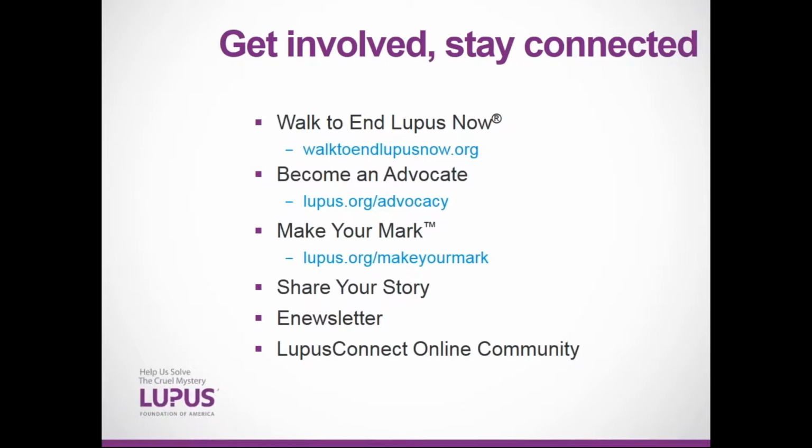So when we look at ways to get involved and stay connected, we have different walks. So you can walk to End Lupus Now. These events are conducted nationwide to raise money for lupus research, increase awareness of lupus, and rally public support for those who suffer from its brutal impact. Walks are held nationwide in various locations.